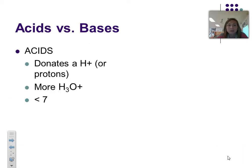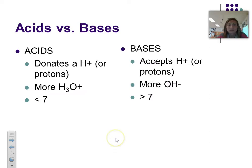Now, comparing the two, acids are chemicals that donate a hydrogen ion, which is basically a proton. So acids have more hydronium, which is what this chemical formula is, H3O+. It looks like H2O, but with an extra H. And they read less than 7 on the pH scale. Bases are kind of the opposite. They accept those protons, or hydrogen ions, from an acid, and they have more hydroxide in their chemicals, and they are greater than 7 on the pH scale.